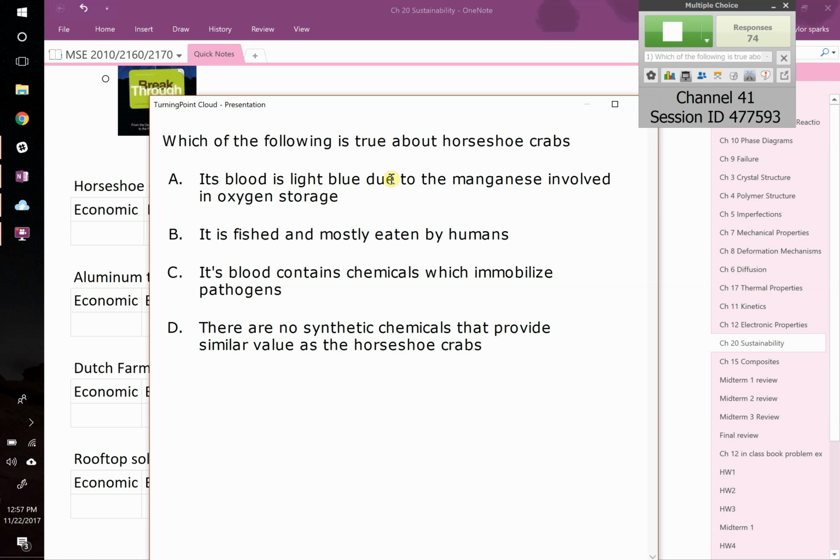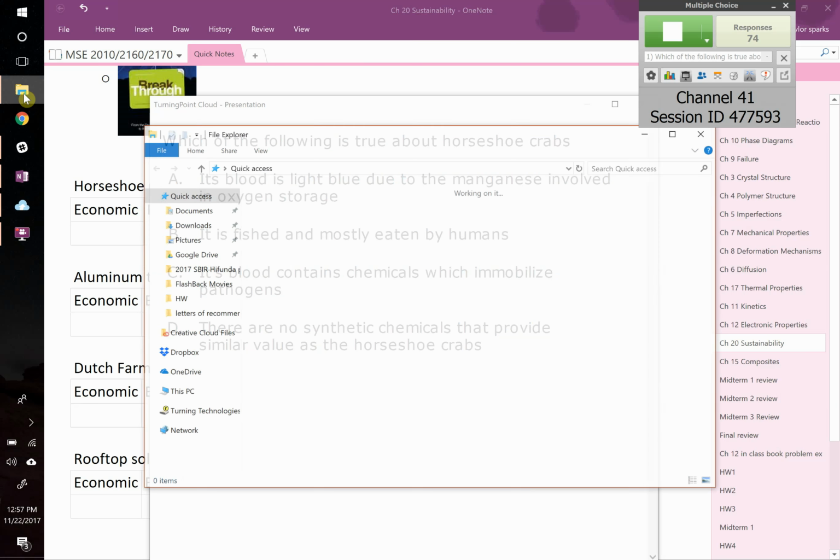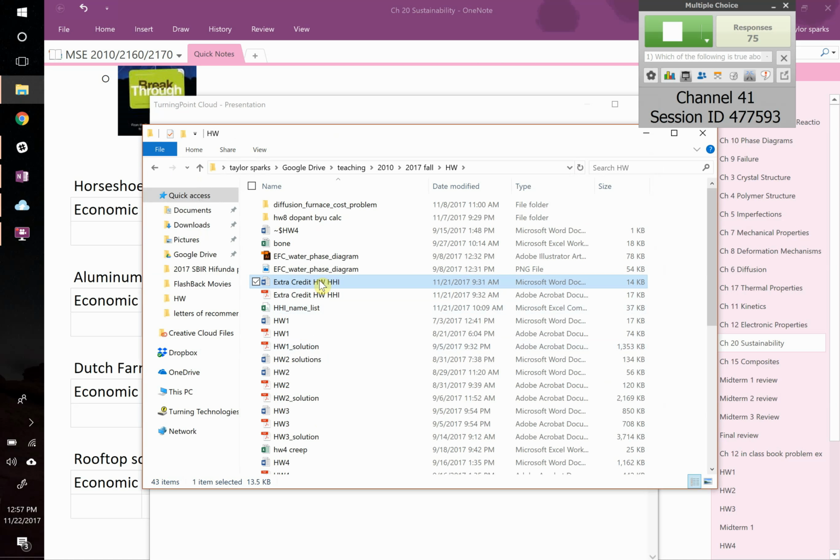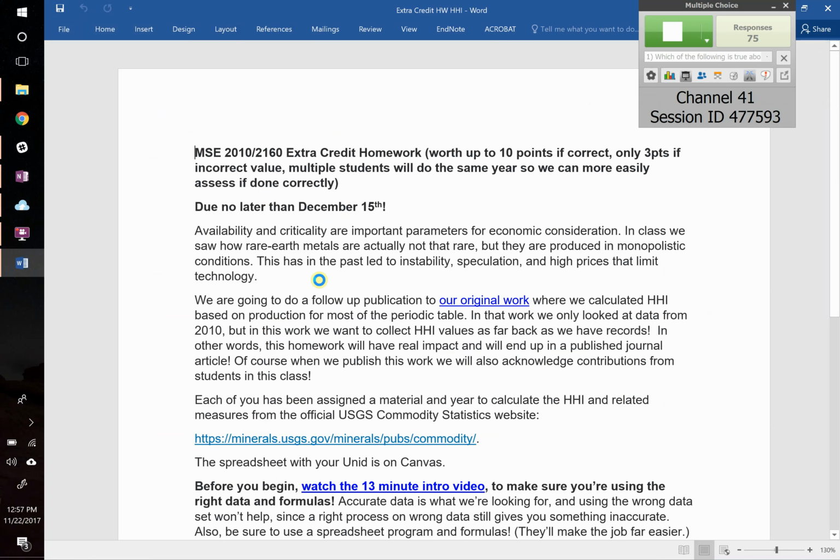While we're getting answers in, let me talk about the extra credit homework real quick. This will be for up to 10 points extra credit if you get the correct answer. Here's how it's going to work. We're going to have multiple people do the same commodity at the same year. We're going to compare those, right? And if there are some discrepancies, Brennan's going to go through and double check them. And if they're not correct, we won't give you a full point.